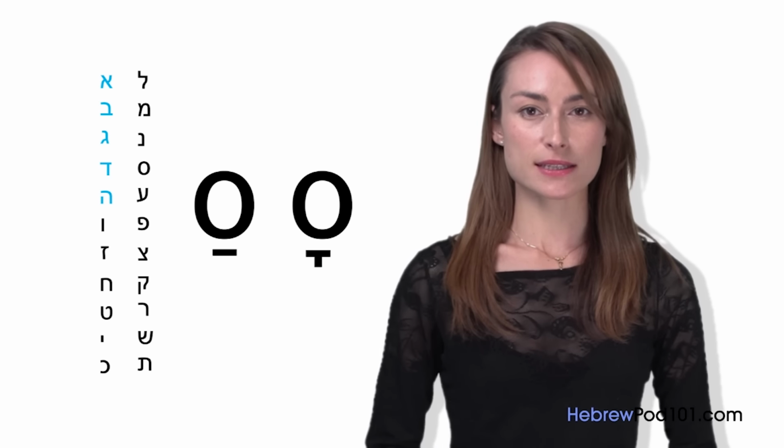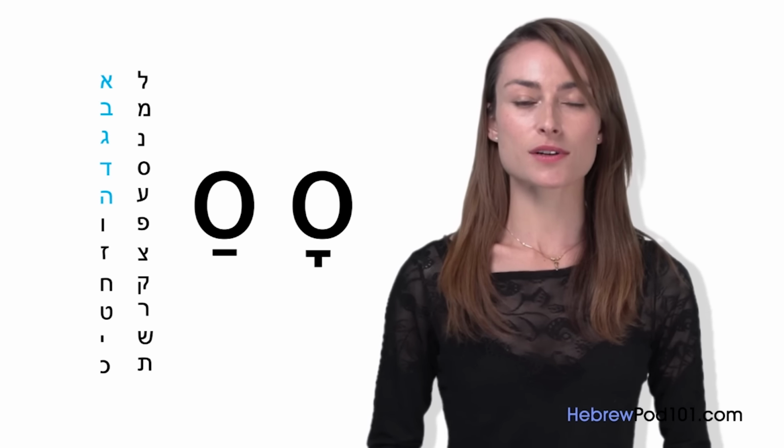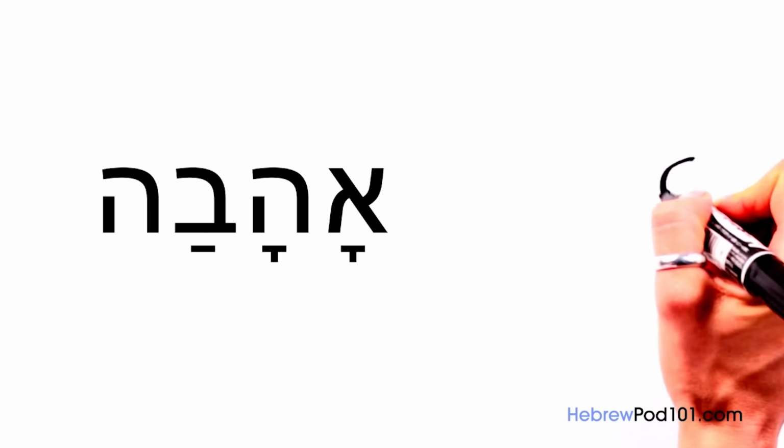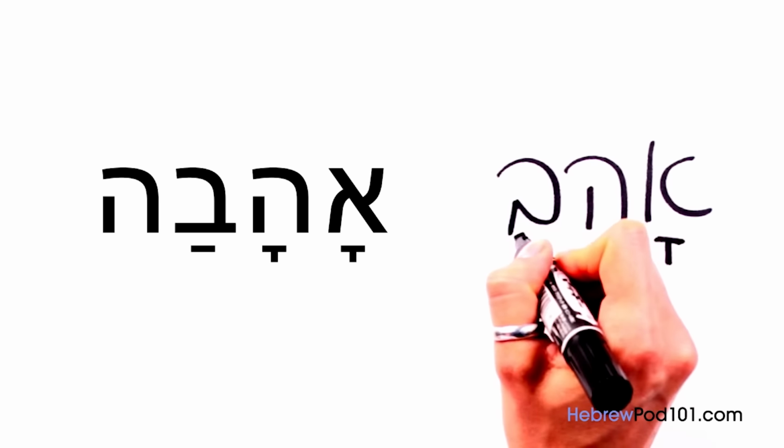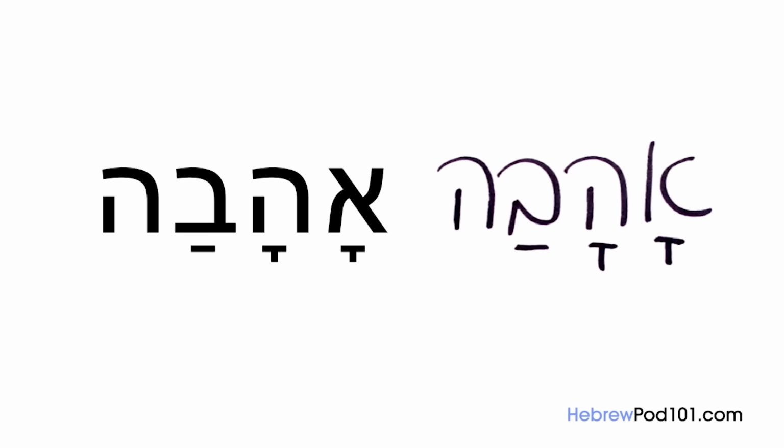So if you want to add the full nikud for this word, we need to use a new nikud symbol, patach. Just like kamatz from last lesson, patach has the sound of A. Now remember, when you write in modern Hebrew, you don't need to use the nikud system. It is there mostly for you to read, especially when learning new vocabulary, or if you want to study the Hebrew Bible. Now let's spell ahava with the full nikud. Ahava. Here's the print version.